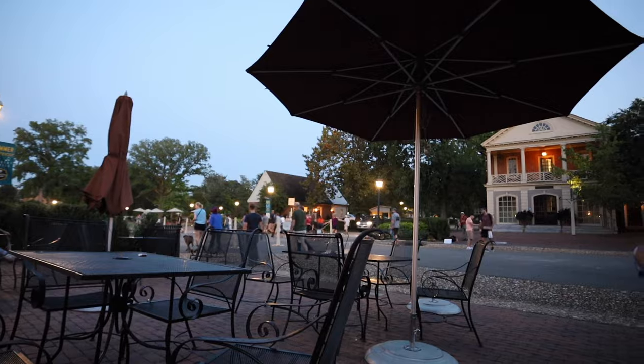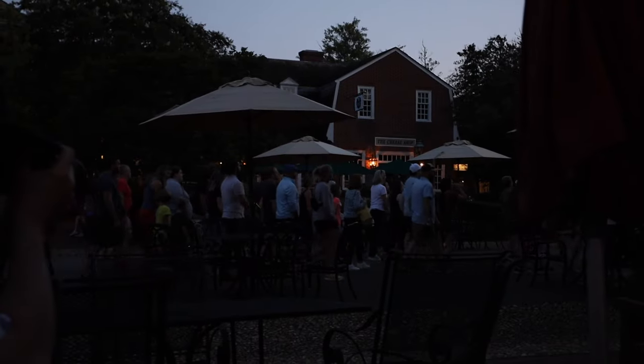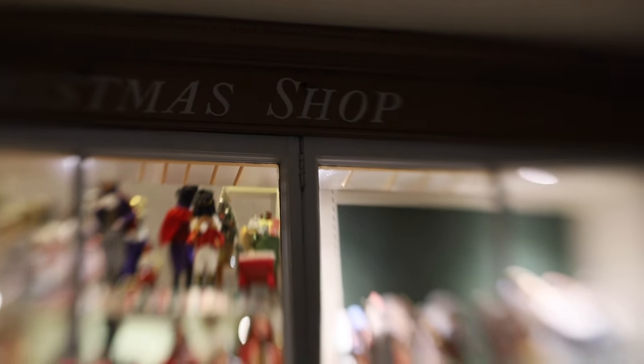We watched the light fade, the crowds grow, and the ghost tour walk by before admiring the Christmas shop window display and hopping on one more time back to the hotel.